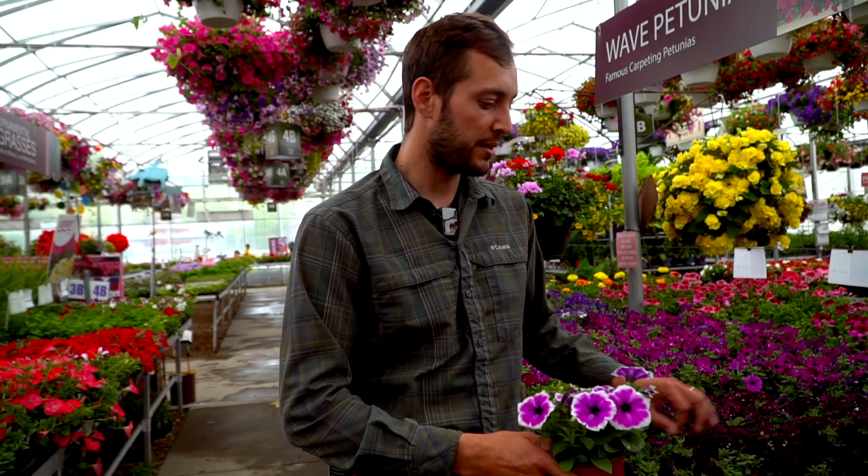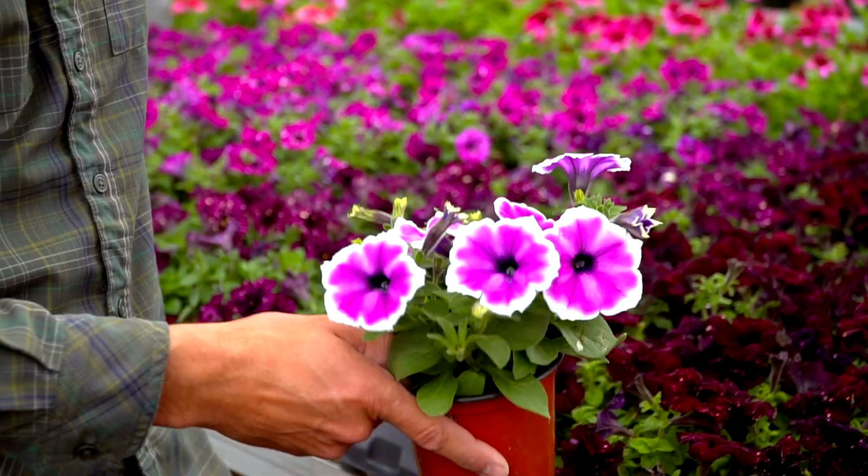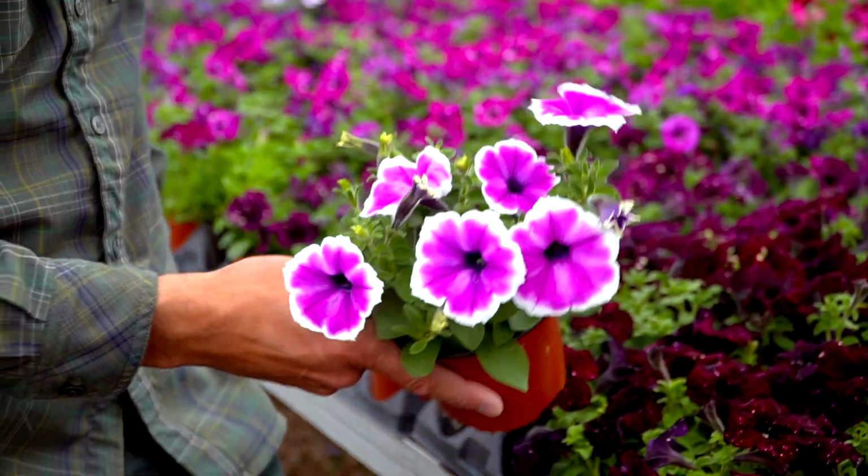Petunias need the heat, they need the sun. Give it a couple weeks. When the sun comes around again, they'll perk up with a little bit of help from you allowing them to dry out again as well, and a little bit of fertilizer. You can clean them up a little bit, deadhead the spent flowers, pinch them back if you have to, and they'll rebloom quite nicely again for you.